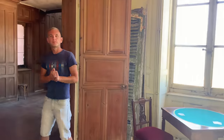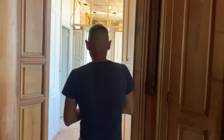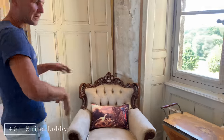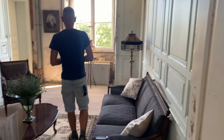So we'll just go over to what will be the 401 suite. And then again, you've got your own entrance hall. Just imagine a nice bottle of champagne sat on there with a couple of glasses for your arrival. Some of the furniture obviously we won't be keeping in, like these won't be staying in. No. But we'll just put them to give you an idea. And then you'll come through into the salon. I do like this room.